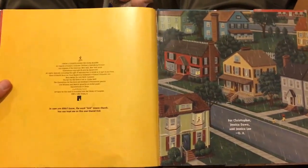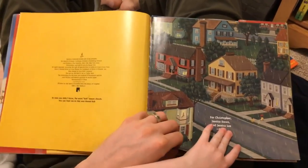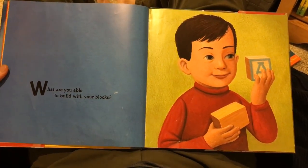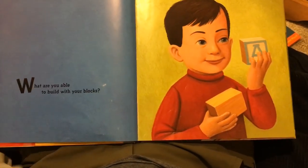Illustrations copyright by Daniel Kirk. The poem is probably in the public domain because it's so old. This is a poem? Yeah, it's a poem that was written by Robert Louis Stevenson a long time ago, hundreds of years ago. What are you able to build with your blocks?